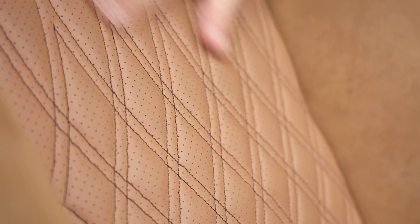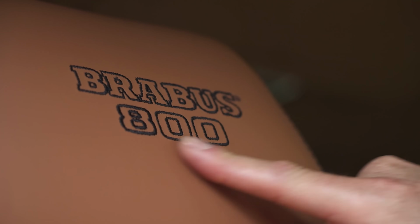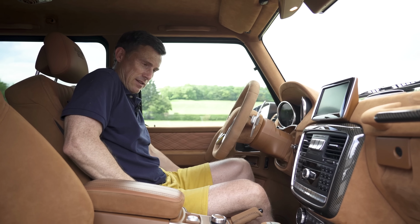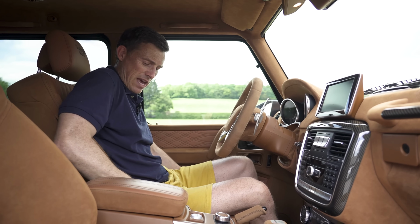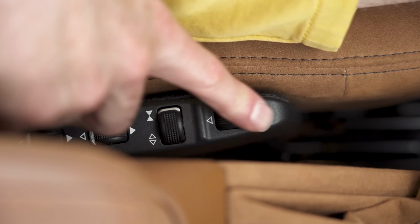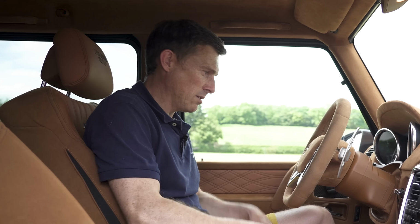Oh, these seats are actually lovely. Look, and they've got Brabus fine leather plaque on them there, and Brabus 800 stitched into the headrests. So nice. And these seats of course they're ventilated and heated, but they also have air bladders, so you can get them to squeeze you tightly on your love handles, and you can extend the actual seat base for some more under thigh support. But that's not all.